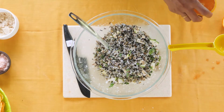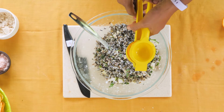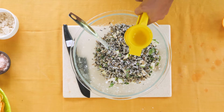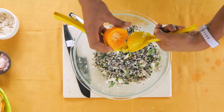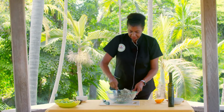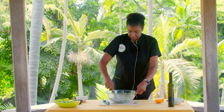We're going to add a little more orange juice in here. It's funny because the theme is we add a little orange juice into most of our dishes today. That just helps to round out the flavors. But if you don't have oranges, you can use lemon, like I said. But in this particular case, orange juice tastes really good in this particular one.